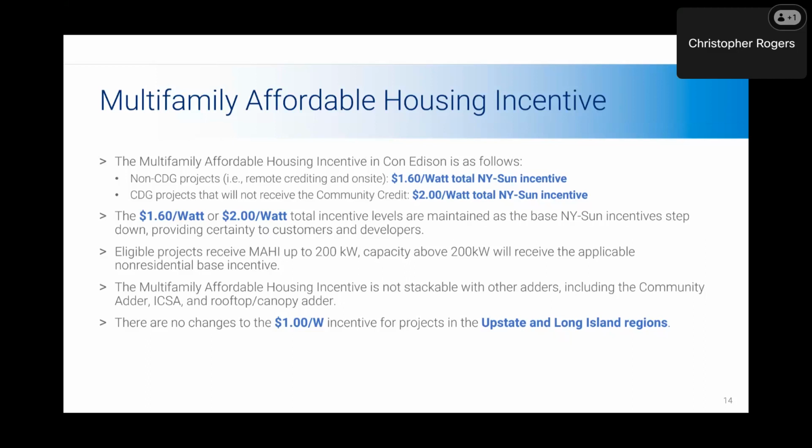This is not including the inclusive community solar adder, which you are not able to stack the multifamily affordable housing incentive with. But depending on where you are installing your project, this may be something you want to consider, figuring out which New York Sun incentives will best apply to your project. If the location is on the affordable housing, then you're looking at the multifamily affordable housing incentive. If it's somewhere more generally within the community, potentially the inclusive community solar adder would be very relevant to your particular project. And next slide.